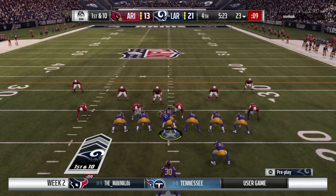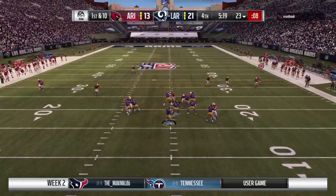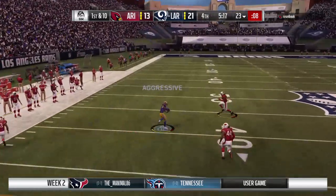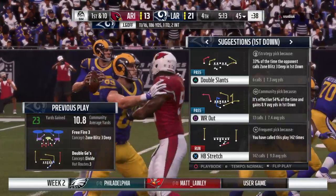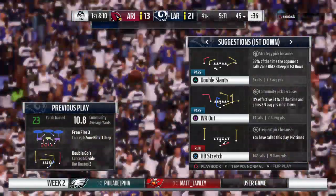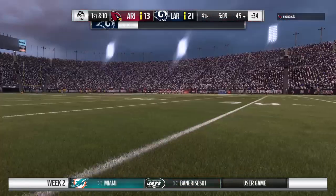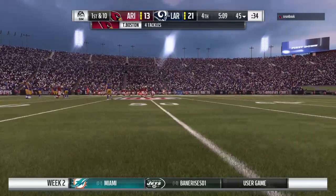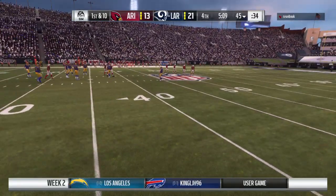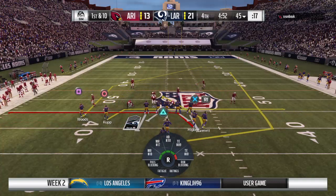Swings, slants, quick outs, things that they consider safe. On first down, Goff. And that's caught left side. It's Woods. And he's able to get this one up to the 45-yard line. 23 yards on the play. Goff now 5 straight completions here in this second half.